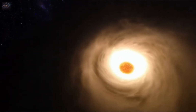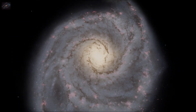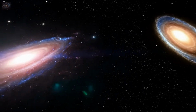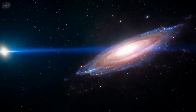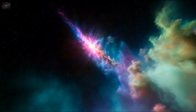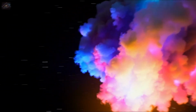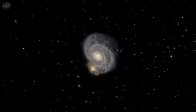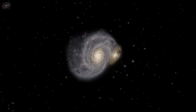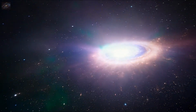By comparing the Whirlpool galaxy to more distant systems, astronomers can trace the evolutionary pathways of galaxies across cosmic history, from their formation in the early universe to their present-day structures. As observational technology continues to advance, the Whirlpool-like entity will undoubtedly yield even more secrets. Instruments like the James Webb Space Telescope and next-generation radio arrays promise to provide unprecedented detail on its hidden regions, offering new insights into the processes that drive galaxy evolution.